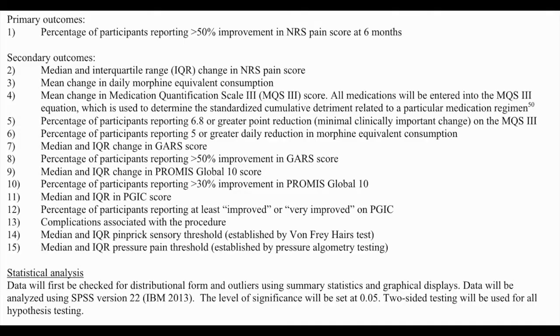In addition to evaluating pain outcomes, we will also be tracking adverse events related to the procedure, patient pain medication use, prosthesis use, and ability to perform activities of daily living.